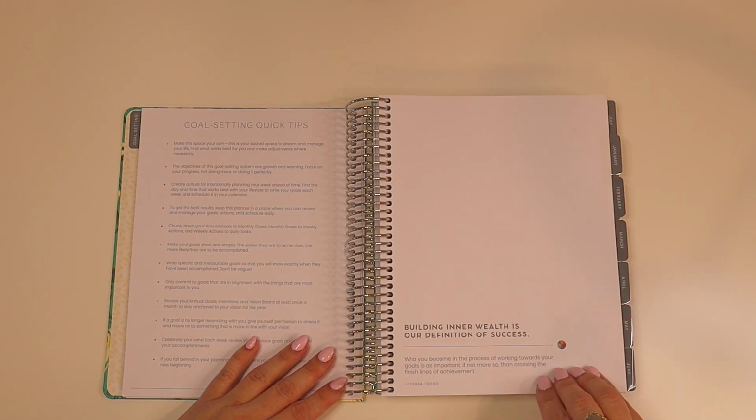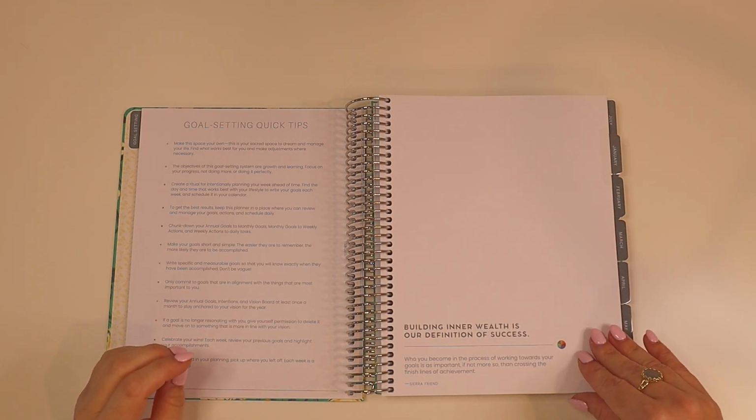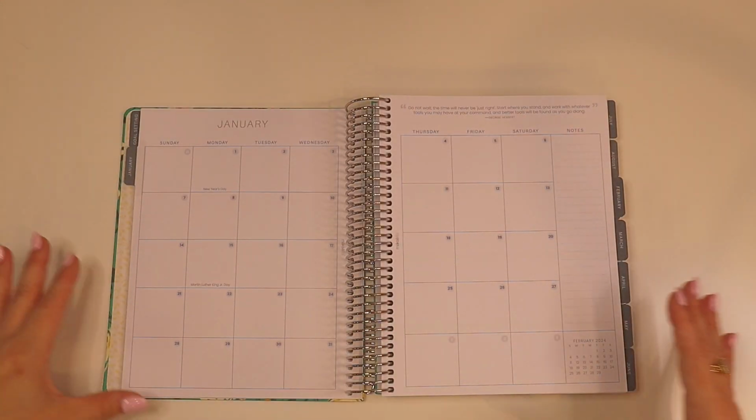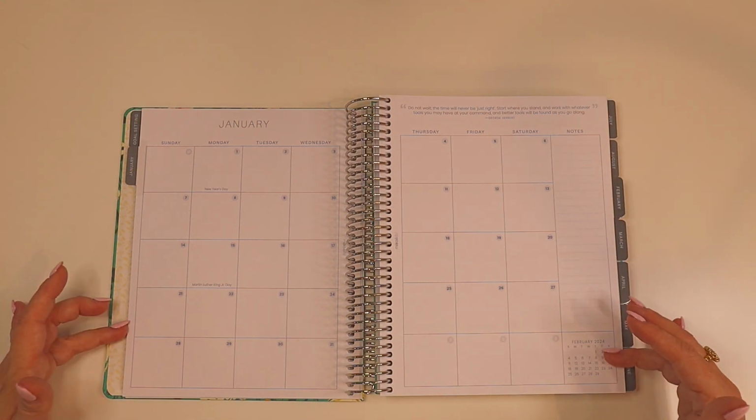And to start it off, it does have a quote from Sierra: the person you become in the process of working towards your goals is as important, if not more so, than crossing the finish lines of achievement. And then here you're going to see that you have your standard overview for month at a glance.